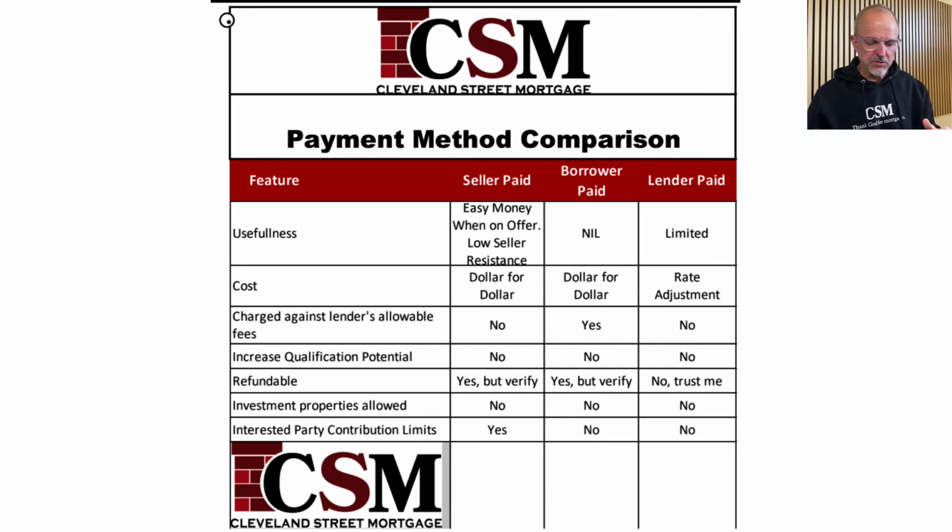So let's go to the payment method comparison. And there's basically 3 ways to pay for a temporary buy down. You can do it with the seller paid, you can do it with the borrower paid, and you can do it with the lender paid. Right? Those are the 3 different ways that you can pay for a temporary buy down. And so the question here, I'm talking about the feature and how the different payment methods compare or interact with that feature.